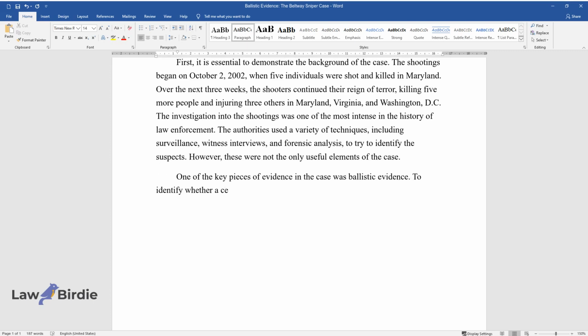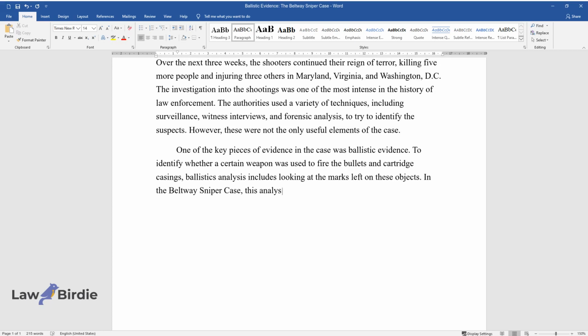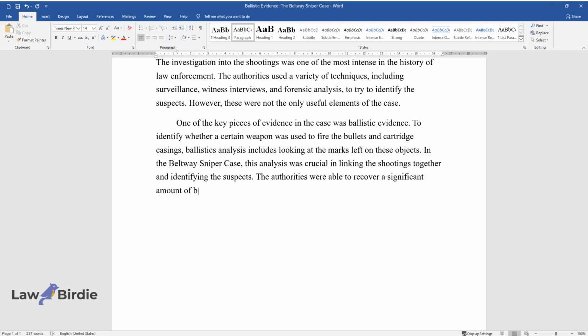To identify whether a certain weapon was used to fire the bullets and cartridge casings, ballistics analysis includes looking at the marks left on these objects. In the Beltway Sniper Case, this analysis was crucial in linking the shootings together and identifying the suspects. The authorities were able to recover a significant amount of ballistic evidence from the scenes.